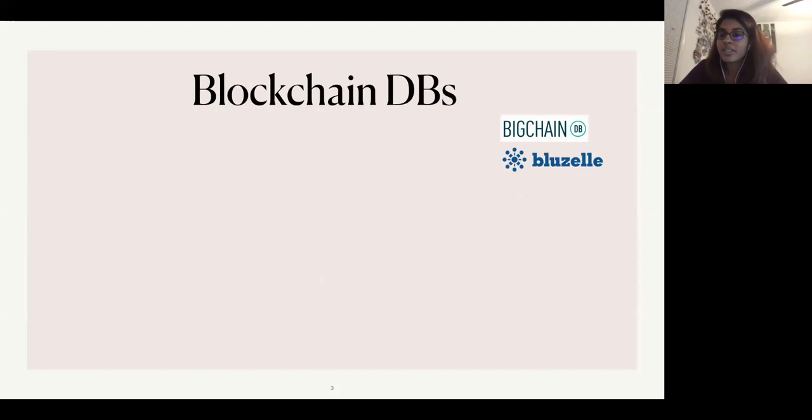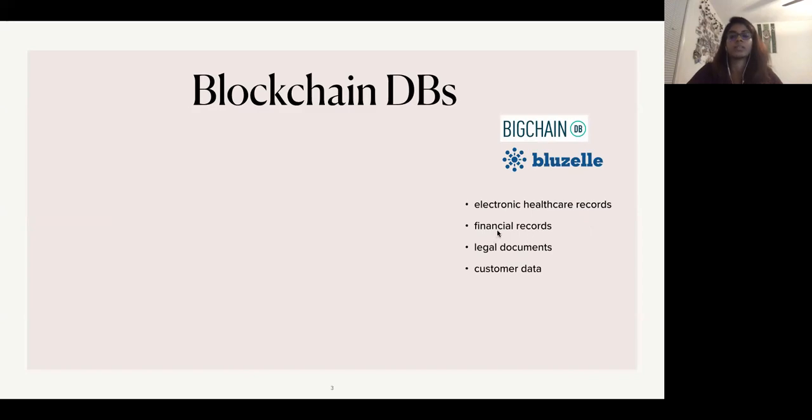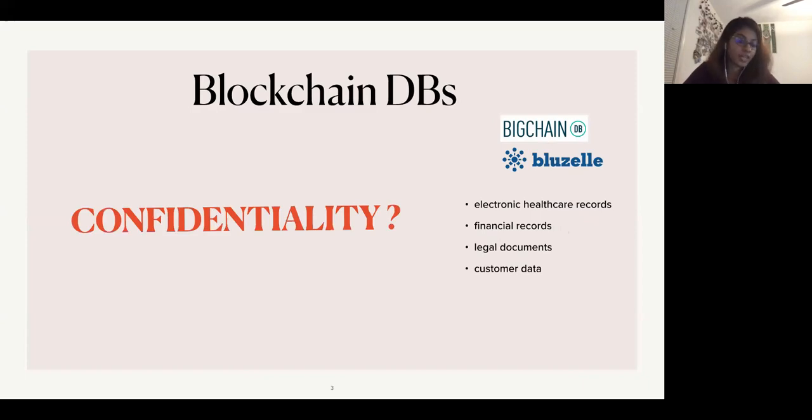People are already looking into these blockchain databases because they have such nice properties. For example, startups like BigchainDB and Bluzelle are already working on these kinds of databases. They want to store in them data that pertains to medical health records, financial records, legal documents, and so on. As you can already see, this is very sensitive data, so of course the question of confidentiality arises. What we need is some sort of encryption on these kinds of data before we store them in the databases, so that even if the database is public, the data is secure.